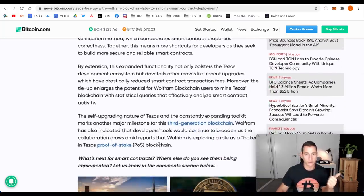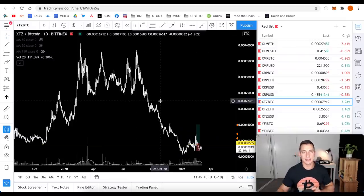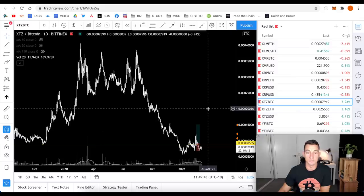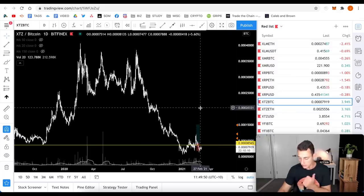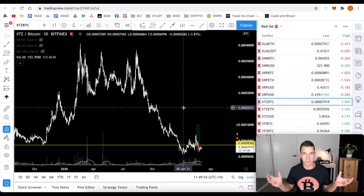Just like Iota's got their oracles, and they've partnered with a few other cryptocurrencies now to bring those oracles to their smart contracts. So that's the good news when it comes to these under the radar, older smart contracts, which have been building the whole time. So Tezos, also another one. So we've got to decide which ones. We don't have the unlimited amount of capital.